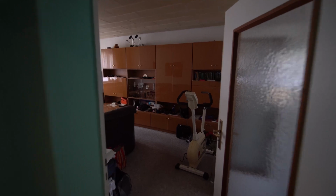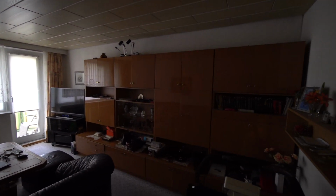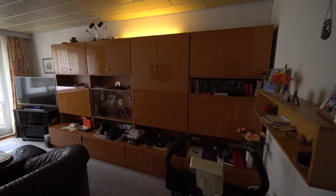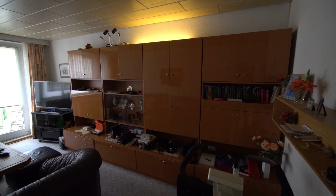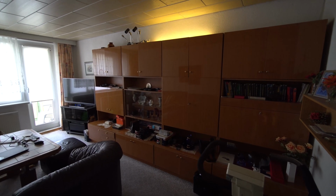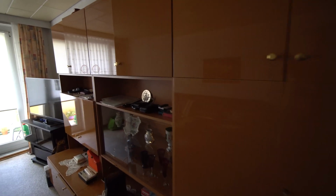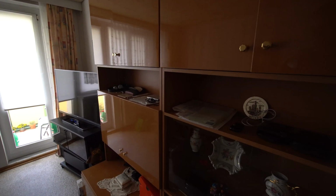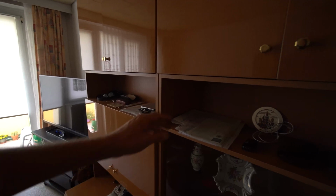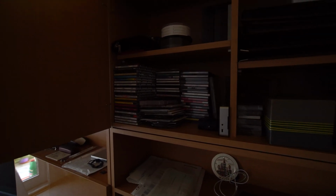So this is the main living room. So here you can see one of those famous storage walls. You see? I don't know if they're basically coming from Germany. I've never seen them somewhere else. So storage walls is basically you can stack them side by side and on top, and then you have all your storage bins here for pictures and CDs and everything.